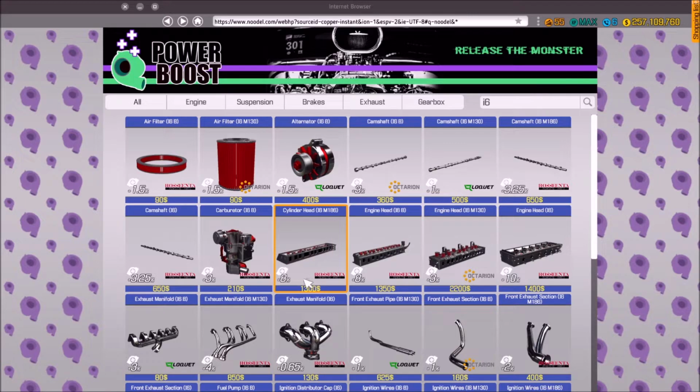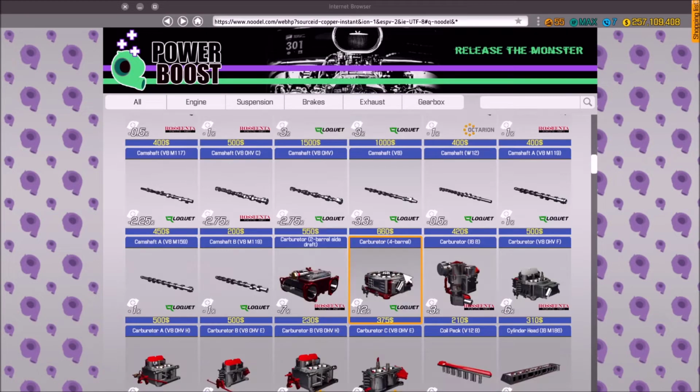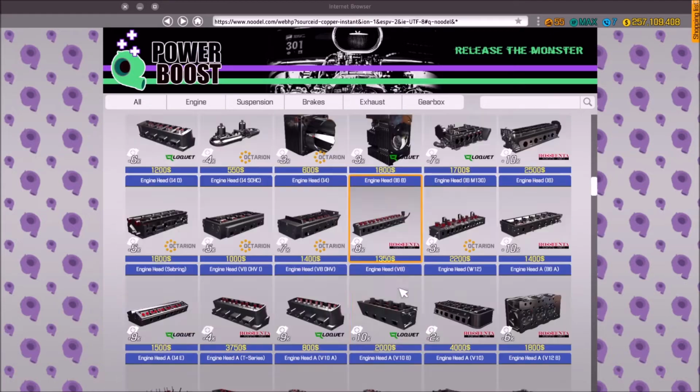And that is probably about. I'll get the i6 alternator. Now let's go into the engine. Got the camshaft. Now it does have the side carburetors, so we're going to pick those up as well.